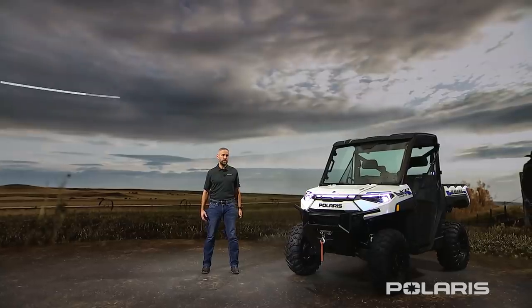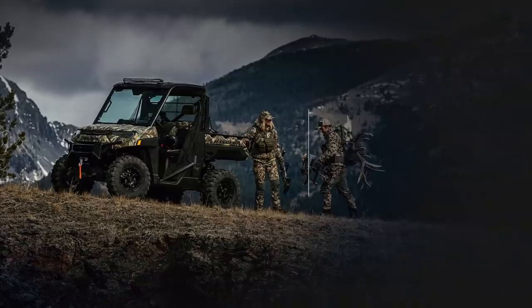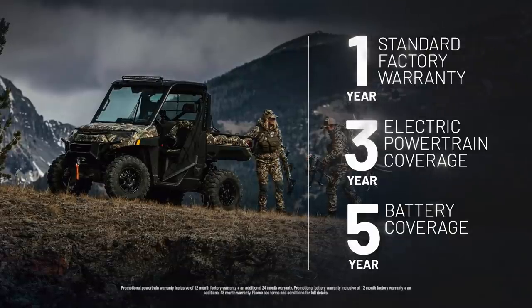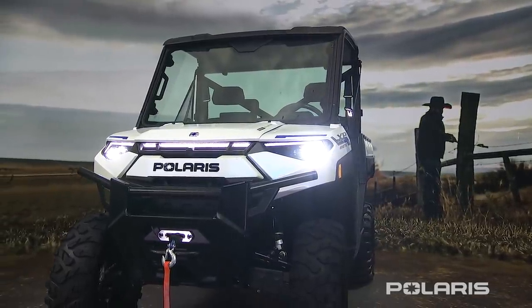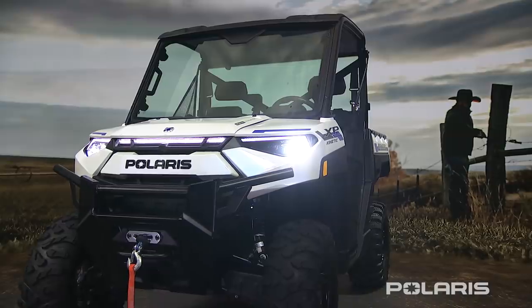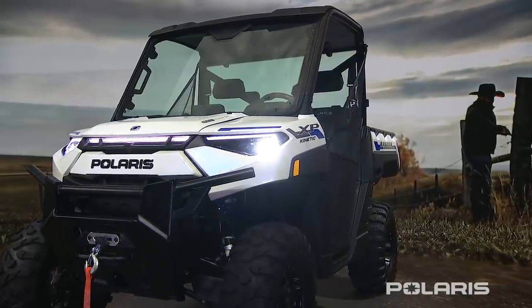And you can rest assured knowing that in addition to a 1-year standard factory warranty, XP Kinetic is also backed by 3-year electric powertrain coverage and 5-year battery coverage. Additionally, XP Kinetic is equipped with a full coverage front bumper, full body skid plate, and fully sealed bushings and bearings for maximum vehicle protection in tough operating conditions.